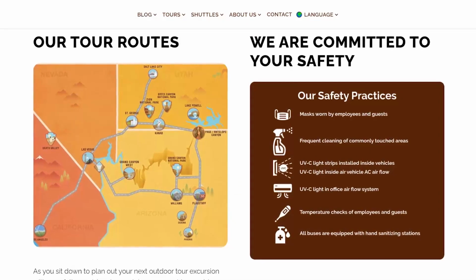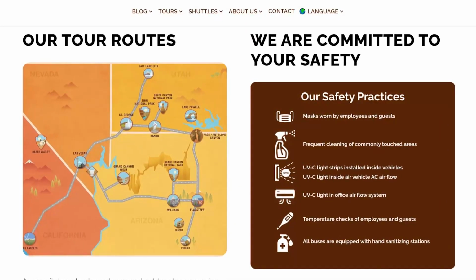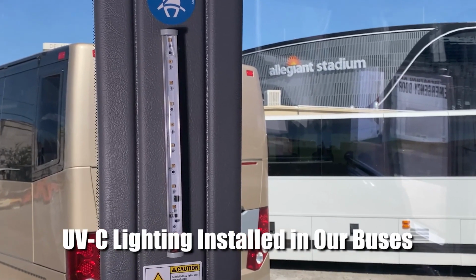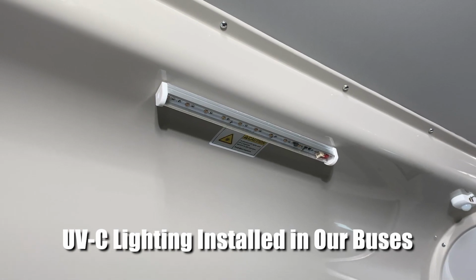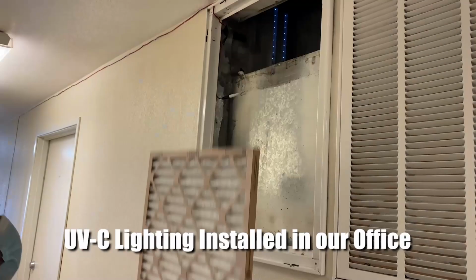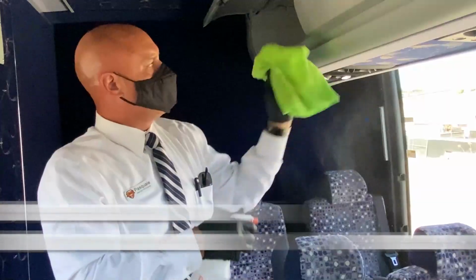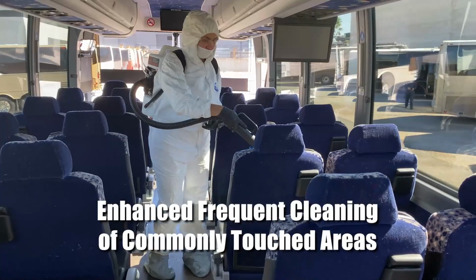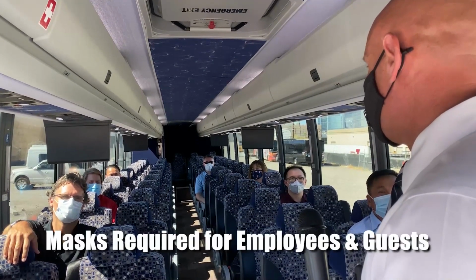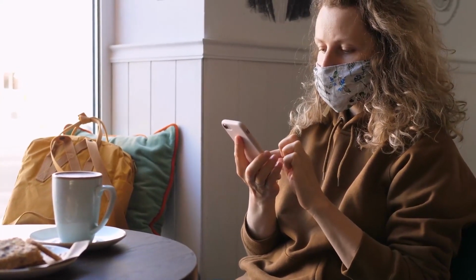And now with our new safety protocols, we've made it not only a truly memorable experience, but also a safer one. We are on the leading edge of tour and transportation companies with LED ultraviolet C UVC technology installed in all our buses and our office, as well as implementation of thermal temperature testing and enhanced cleaning procedures. Currently, we are practicing social distancing and the required use of face masks on our trips. At booking, we are requesting that each passenger bring a face mask.